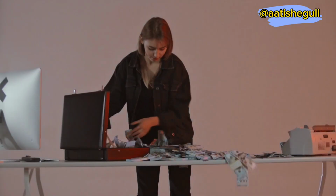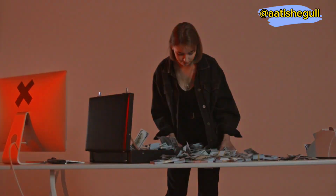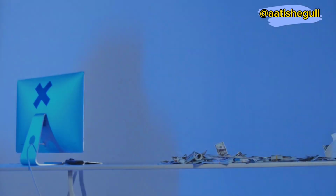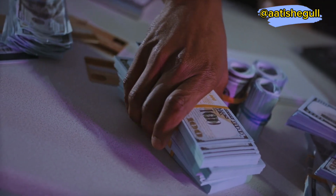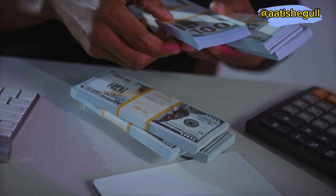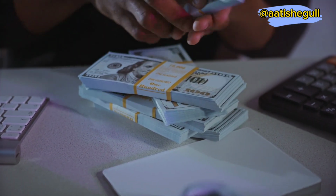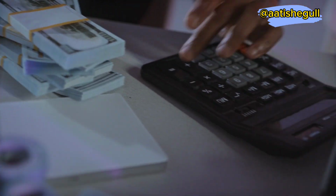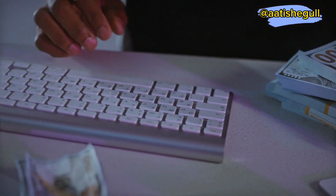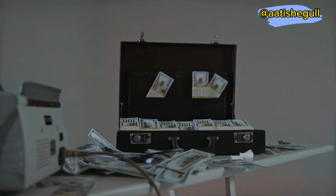Today, we have a top secret mission to share with you, so watch till the end. I'll be revealing 8 incredible AI tools that can help you make around $300 a day. These tools are so advanced that even Elon Musk would be impressed. So, grab your favorite robot sidekick and get ready to dive into the world of AI money-making.